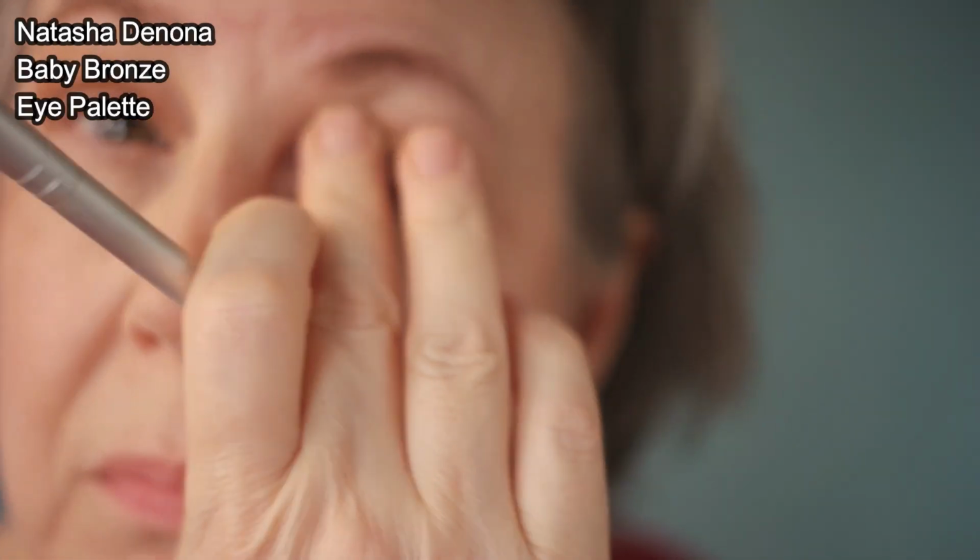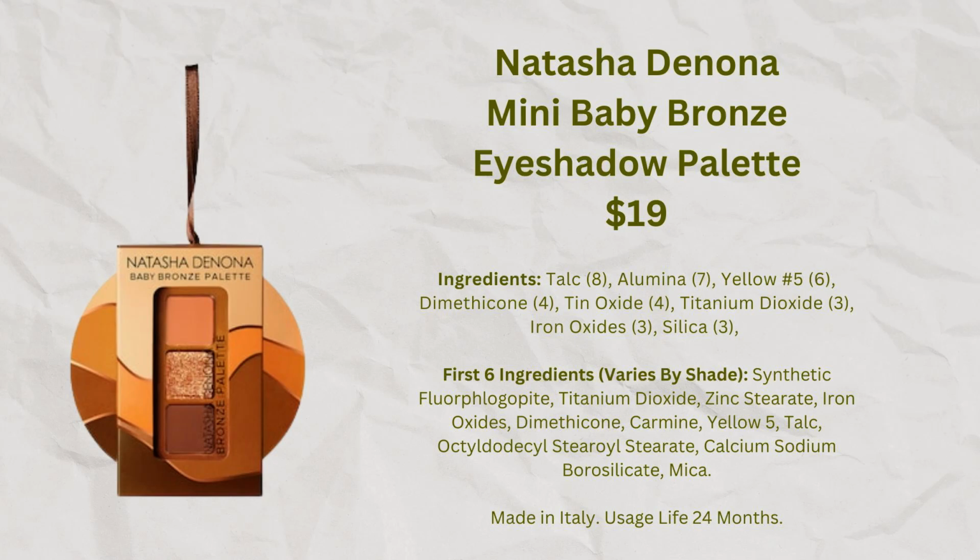I have seen almost no one talk about this little palette. It came out at about the same time as I Need a Nude, and everyone talked about the I Need a Nude palette. But this is a nice, inexpensive palette, and it's still available, at least at the time of this shooting, and I have been really happy with it personally.